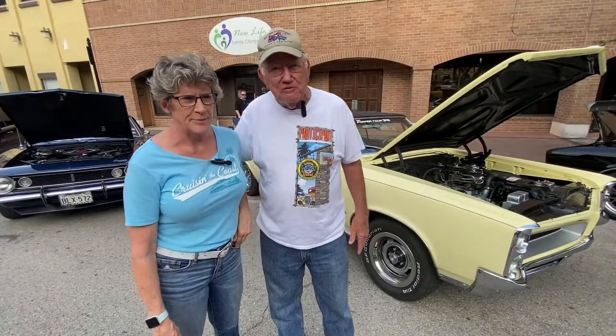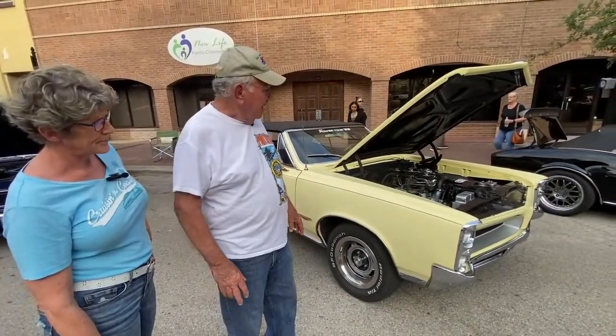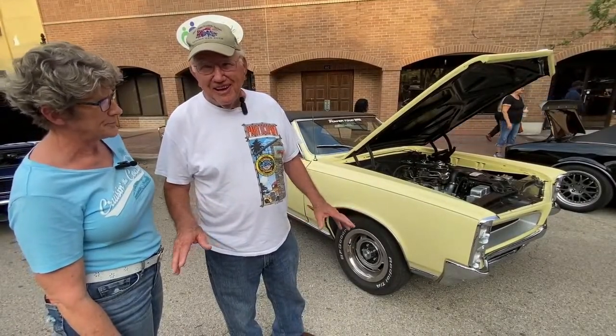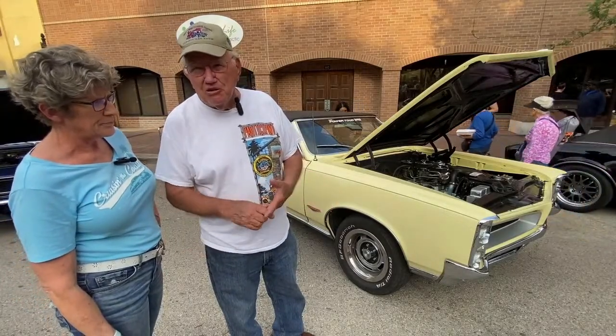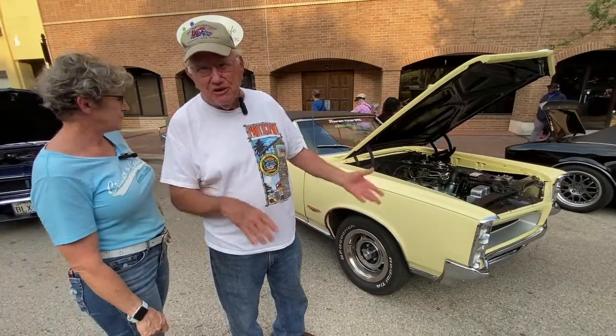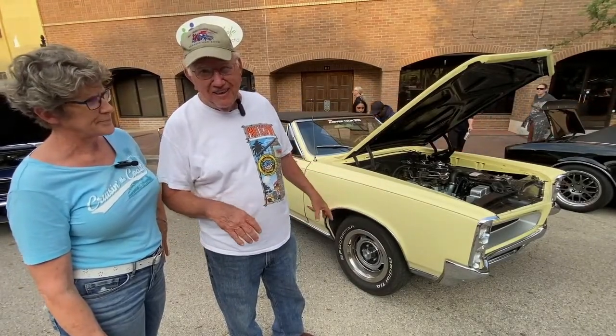Hey, good afternoon. I'm Ron Pfeiffer, and this is Ella, and this is our little '66 GTO. I purchased it in '05, and we drive it. This is the original color of the car, and everywhere we go, that goes. We've been in Miami, New York, Boston, Niagara Falls, Detroit, and Chicago. I put like 35,000 miles on this car.